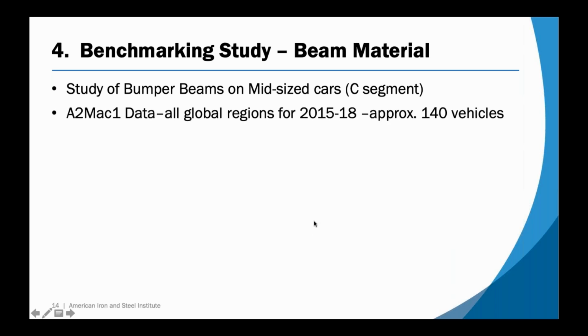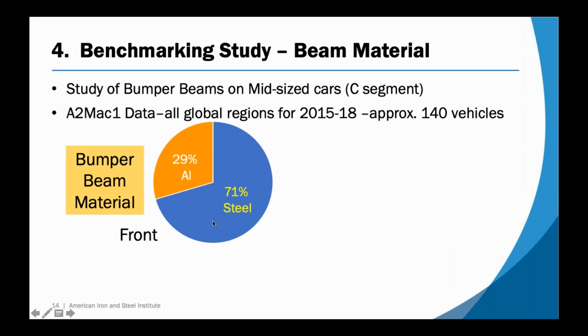We gained data from A2Mac1, a company that does global benchmarking of automotive vehicles. It was done for all regions of the world, model years 2015 through 2018, approximately 140 vehicles for that time span. We looked at bumper beam material, and for the front bumper beam, 71% of the beams are made out of steel, and 29% are made out of aluminum.